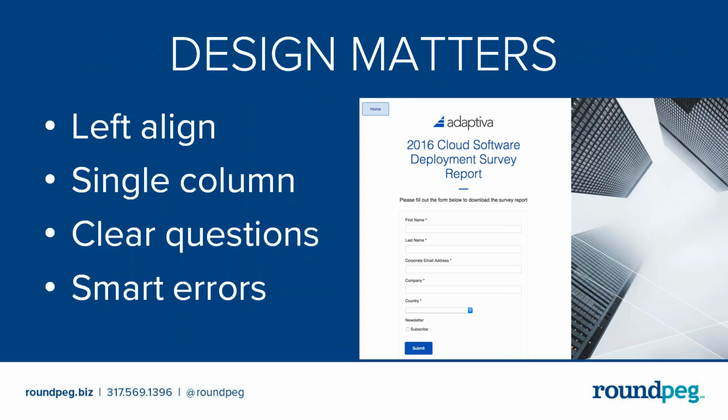As you're designing your form, keep things simple, keep them clean. Left align your column. Go for single column. We used to see a lot of conversion forms that had 2 columns. Well, again, if you're in mobile, that whole thing becomes a cluttered mess. So just go ahead and design it really simple. Keep the questions clear.